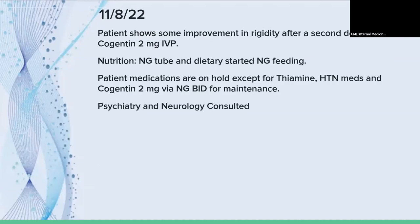Okay. So in one day, essentially, we gave her Cogentin. We started her on 2 milligrams IV push, and she showed some improvement starting on 11-8, after her second dose. But because she was still not eating anything, nutrition was consulted, and we decided to go ahead with an NG tube. We started some feedings through the NG tube.